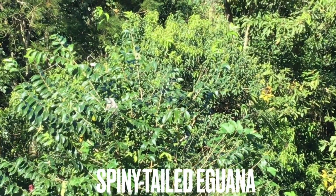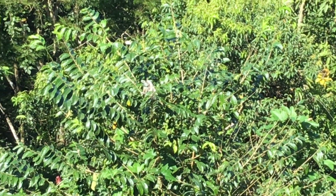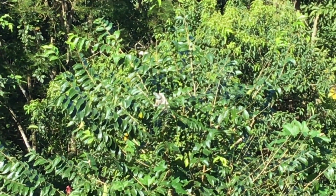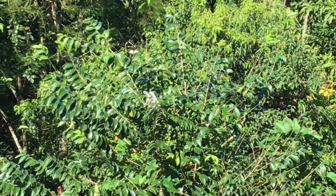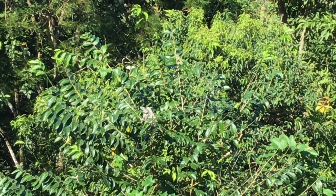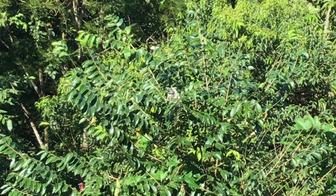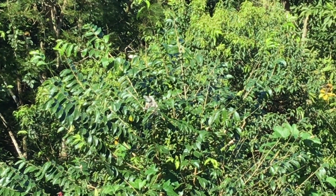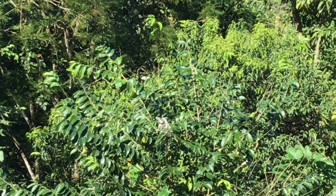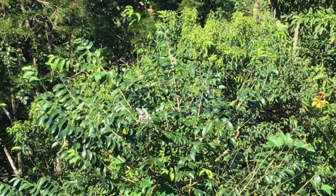All right, people, we are eating breakfast. And there is a big lizard in the tree, and it's not an iguana, but I forget what it's called. The name will pop up on the screen, but it's really cool. It's a huge lizard. I want to go in there and catch it, but nope, it's on top of the tree.